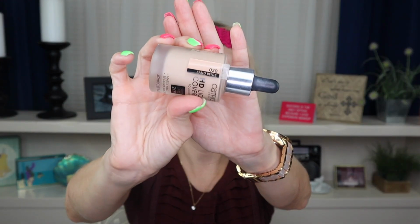It lasts really well on my skin. I can get a good work day out of this, so I can get a good 8 to 10 hour wear out of this. The shade I have is 30 Sand Beige. I'm gonna go ahead and shake that.